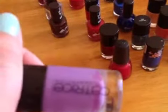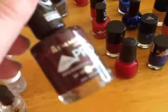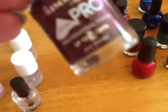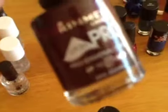It's a nice light purple, and I would repurchase it. This is Desire, one of the Rimmel London Lycra Pro. Now I don't like these formulas because it says up to 10 days, but I find they chip on me after a day or two, and they're quite pricey, these ones. They're nearly €10 a bottle. So I would use this up and I wouldn't repurchase just because of the formula.